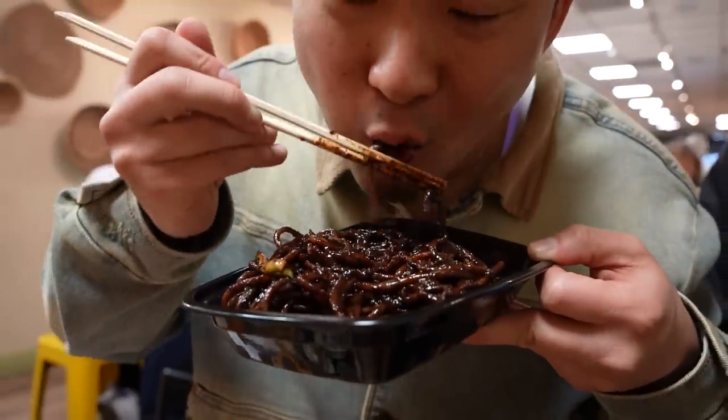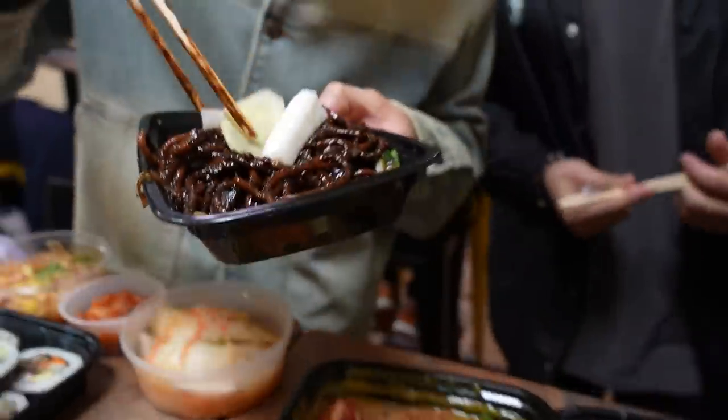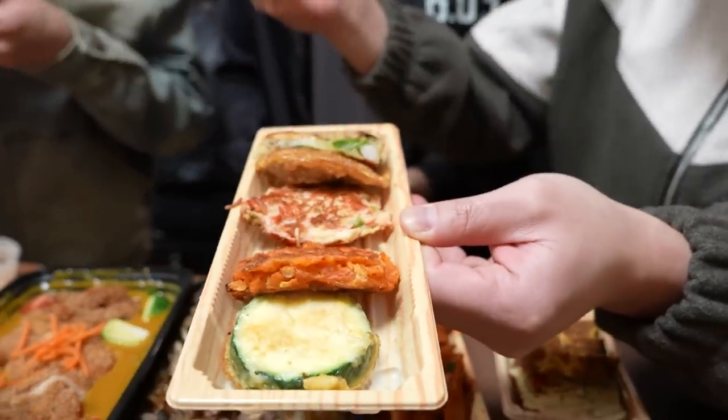With the jajangmyeon, when you have it with the radish kimchi, that's fire. Oh, right? Okay. You tell me how to eat it. You mix and match. Because I've had jajangmyeon before, I didn't eat it with the radish before. Yo, I'm telling you, this was good. Yo, shout out to Warty Jib. This is all super affordable, guys. Prices vary per item, but I'm telling you, this is absolutely a cheap eat for the tier and the quality and the diversity of food you're getting.